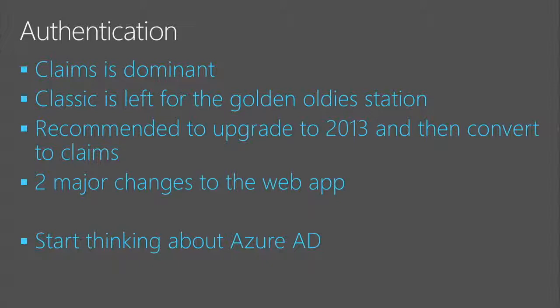Reason number two is in 2013, have any of you converted from classic to claims? It is a single PowerShell cmdlet. One line. No pipes, no nothing. Convert-SPWebApplication. Boom. And it works. That's all there is to it. Had a question, sir? There's one step. As an IT pro, I like to be efficient. Some folks call it lazy. I prefer efficient. The 19 steps or whatever it is in 2010 break things down by moving parts: the web app, the database, the users and all that. In 2013, it's one command that does it all.